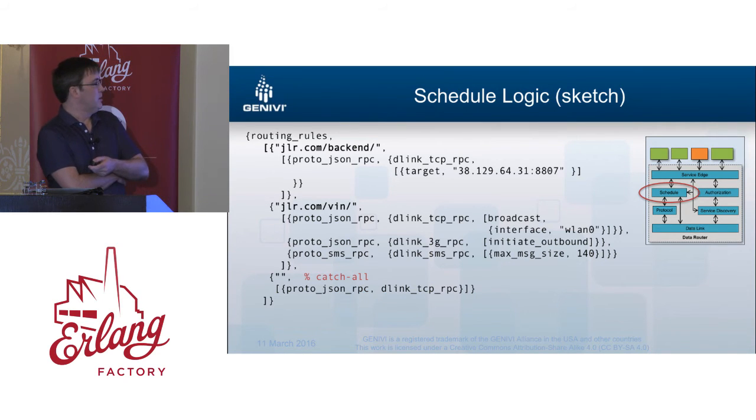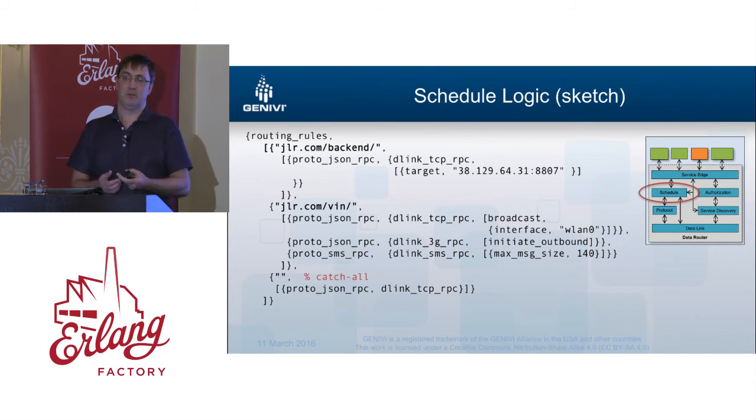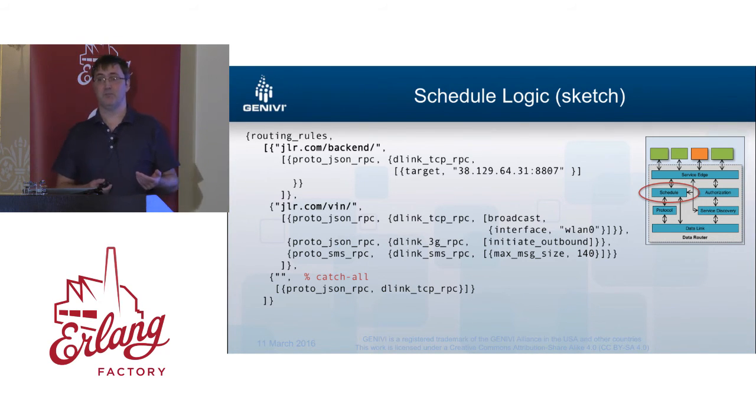In terms of routing, right now we have pretty simple routing logic, but you configure that basically, again, matching on the service prefix, and then you have protocol modules, various options. You will try from the top going down, and for each matching transport option here, you will try to see if they're available, and you will just go down the list, and usually you will have a catch-all down here. But if there are no matching transports or sessions, then you buffer the message, and then you will try again if transport becomes available.